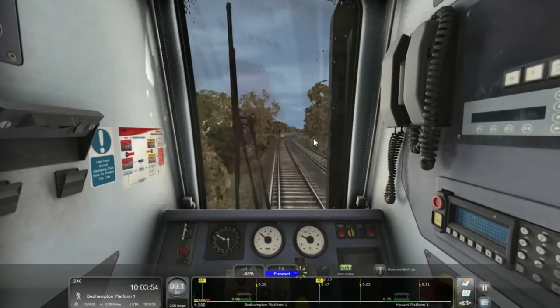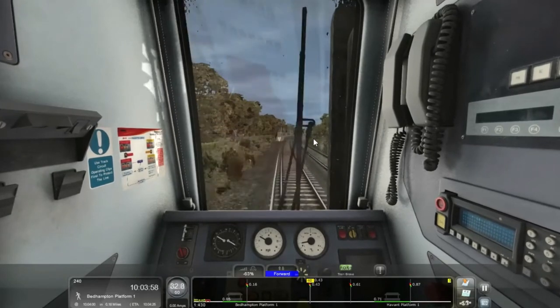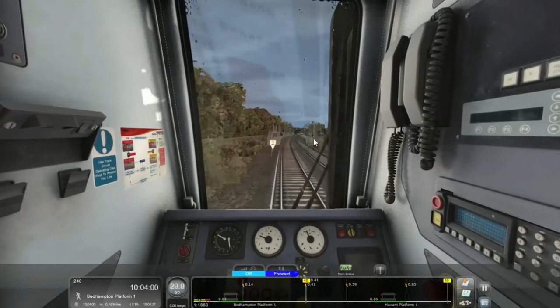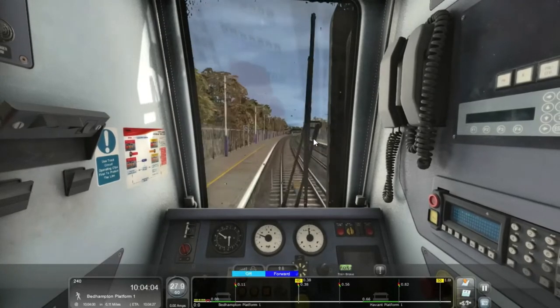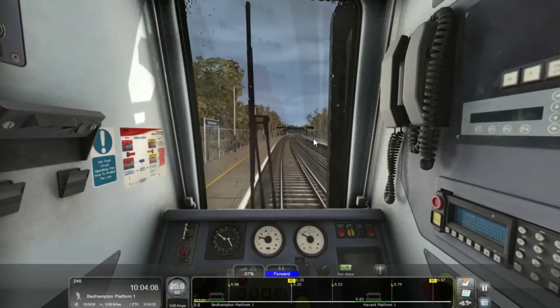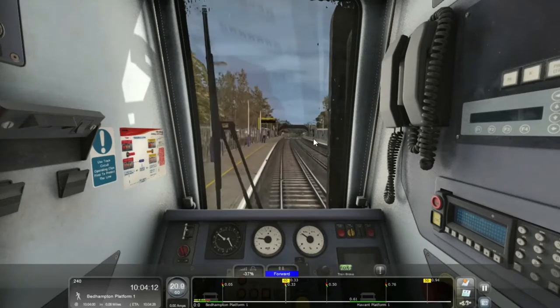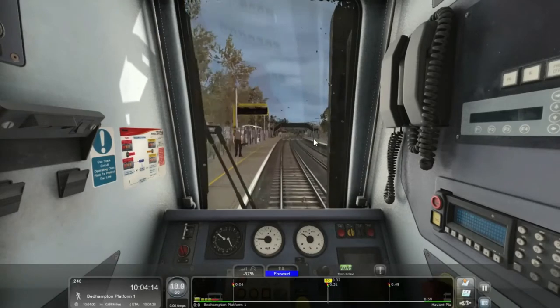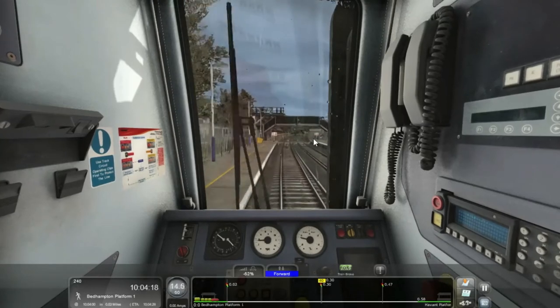Yeah, I know, there's a 40 limit in the station. All the brakes now. Yeah, we can leave it. Some brake, you know. So we will have to go all the way to the end of the platform, because we are 5 coaches, and it is a short platform. So 10 car 444s won't stop here. Well, they will, just they'll have to be in the front 5 coaches of the train.